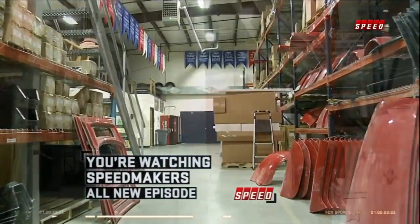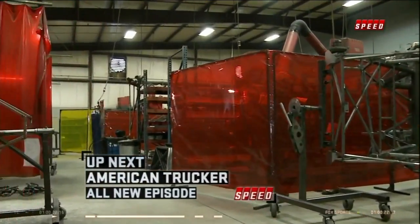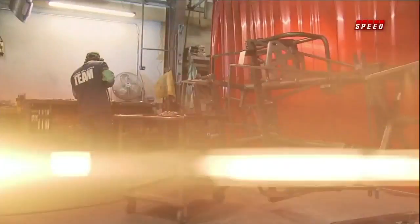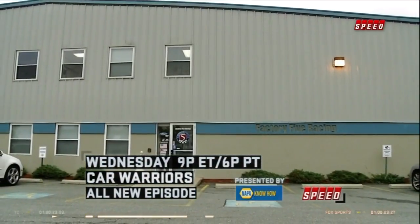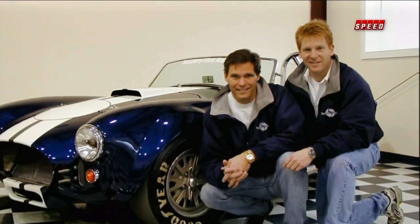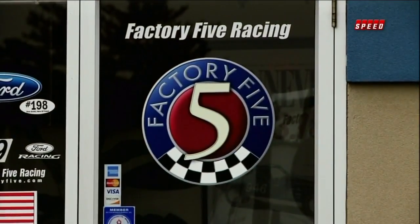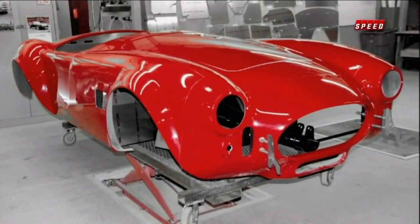But before you can build the ultimate classic sports car replica in your garage, first you need the ultimate kit. Factory 5 in Wareham, Massachusetts is the brainchild of American-born brother duo Dave and Mark Smith, and it's taken the project car business by storm. We're building the very heart of the car, the very heart of speed, the chassis, suspension, the body panels, the very substrate that a guy uses to build his own supercar.